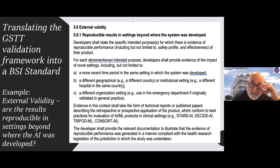It says developers shall state the specific intended purpose for which there is evidence of reproducible performance of the product. For each intended purpose, developers shall provide evidence of the impact of novel settings, including but not limited to a more recent time period, a different geographical or institutional setting, a different organization setting. And then we've tried to provide examples of the kind of reports or published papers that will provide evidence that demonstrates that you've complied with that particular recommendation.